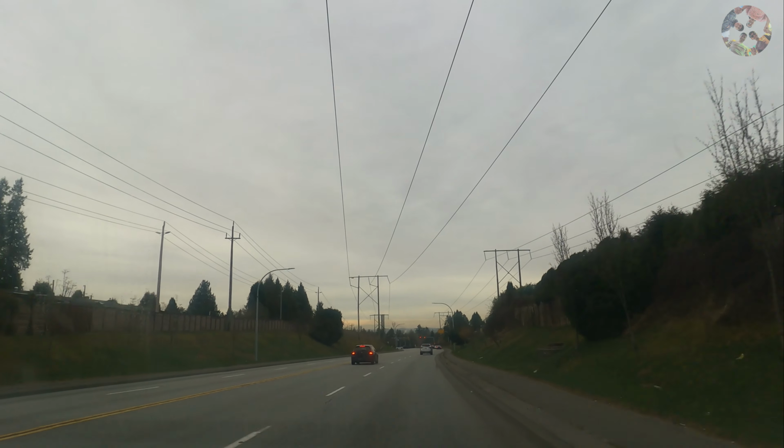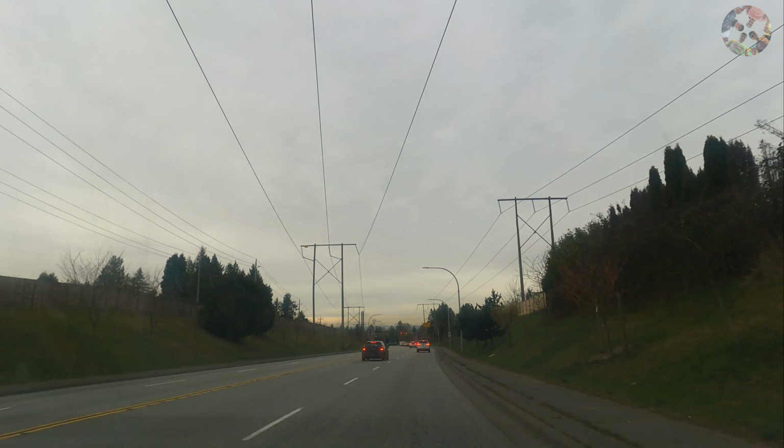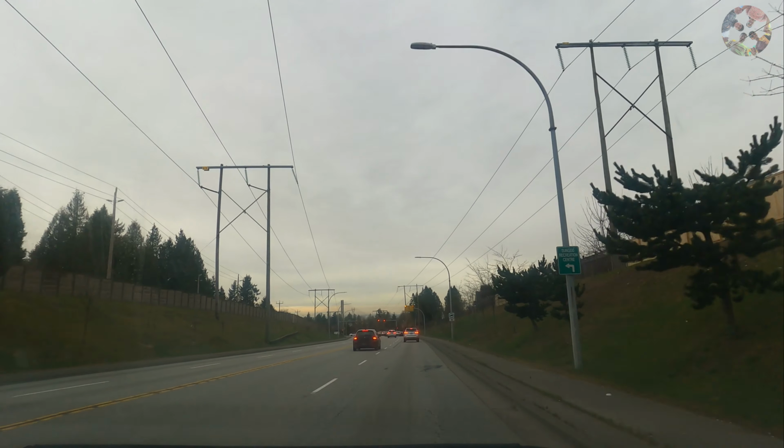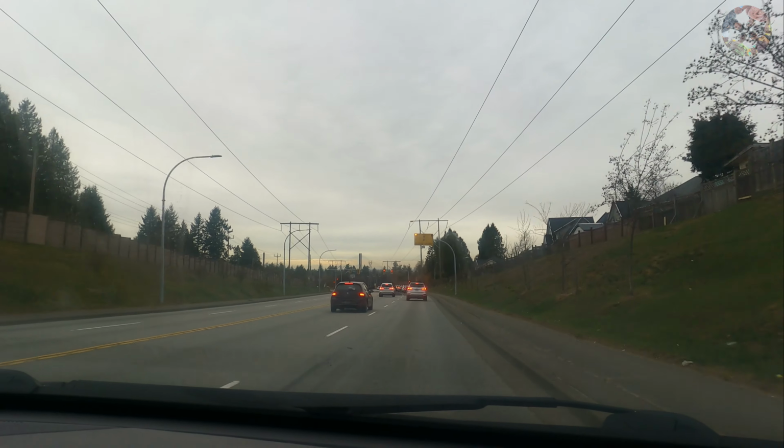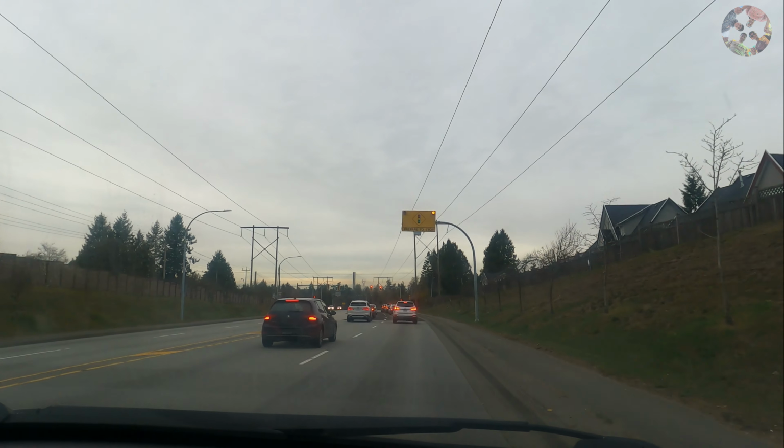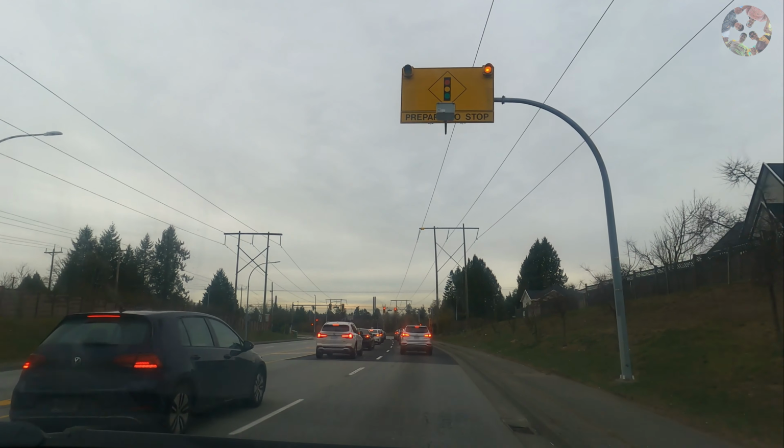And with that, we commenced our return back to USA. This time we took the most famous Blaine Douglas Crossing, which is also known for its Peace Arch at the border.